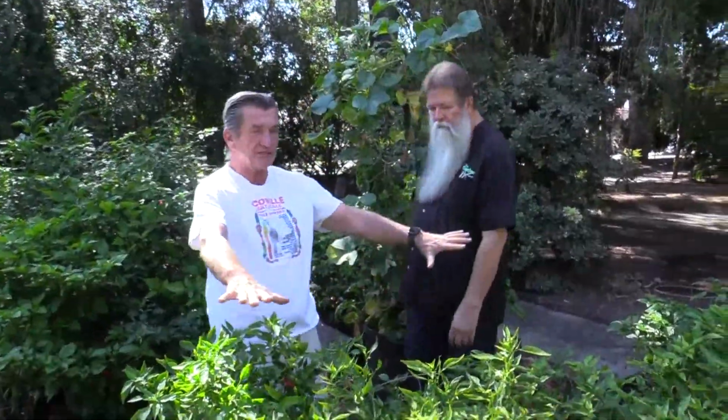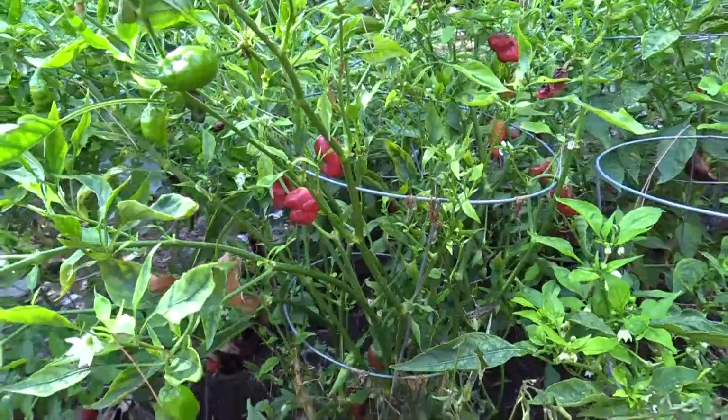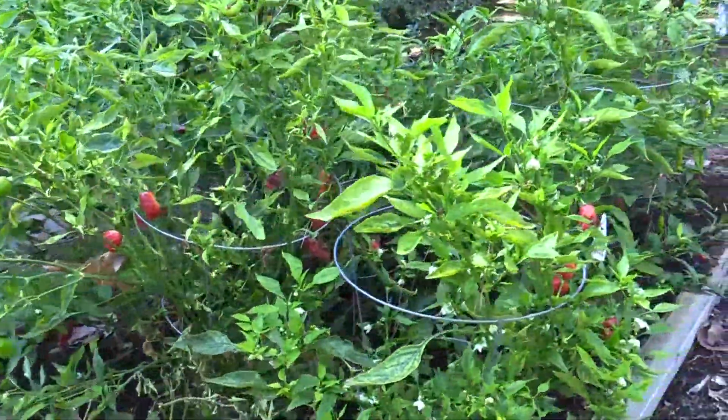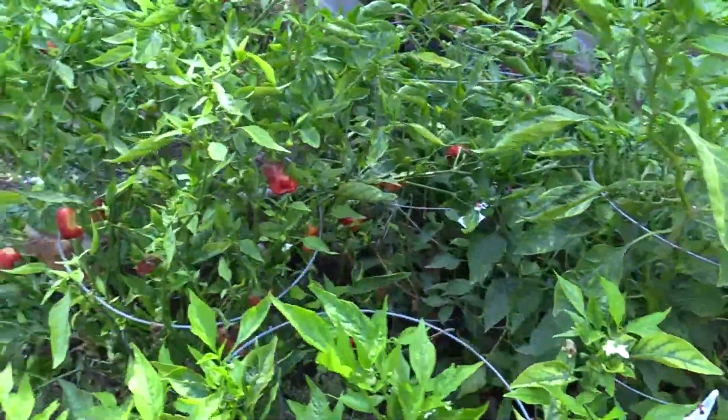So we go in from this. This is the medium. Okay, so when you say medium, it's just the jalapenos. This is right in the middle of the Scoville. Okay, good. So like I said, this is about as far as I go.